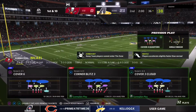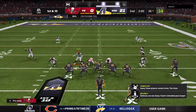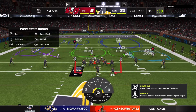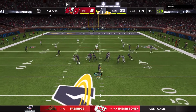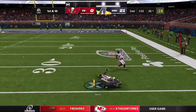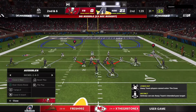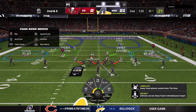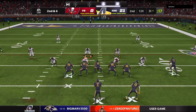Second quarter action, 2 minutes to go on divisional round weekend. So from the 36 now, 1st and 10. To throw, it's Allen. He'll find Metcalf. They'll contain him to just 4. Second down. A gain of 4. It's now 2nd and 6. At the Bucs 31-yard line.